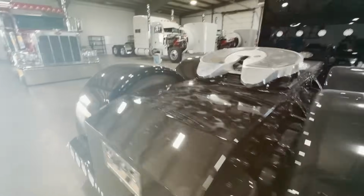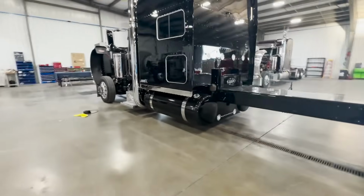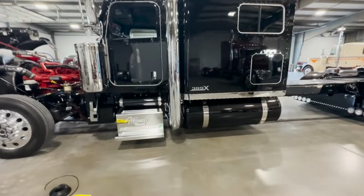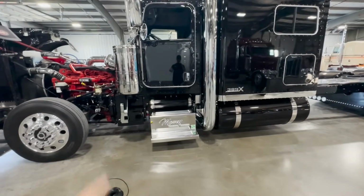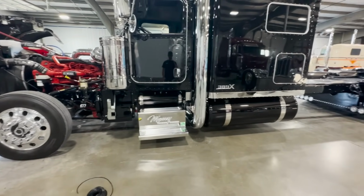Over here, we got the sleeper panel on now. So next step tomorrow, we'll put our cab panel on. Now the sleeper one's done.